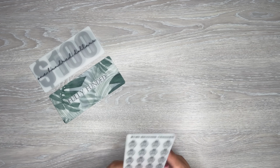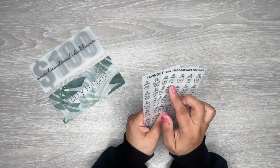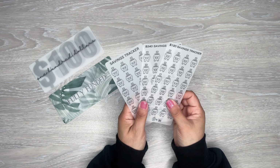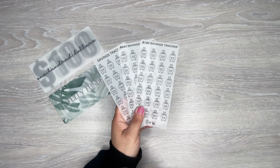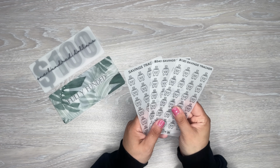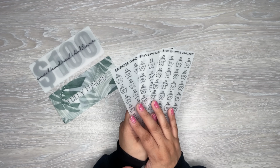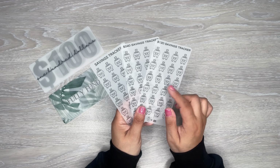And then the last thing that I'm going to offer is this other little bundle right here, featuring these cute little piggy banks that my sister drew. And more items like this will be coming, like more trackers, because I can get my sister to draw anything. She can draw anything. So I plan on doing more trackers, but this is the first one that I'm going to be offering. There are three trackers in here.